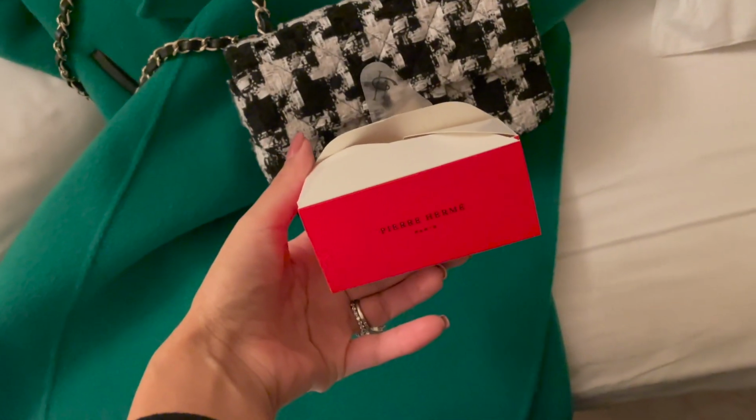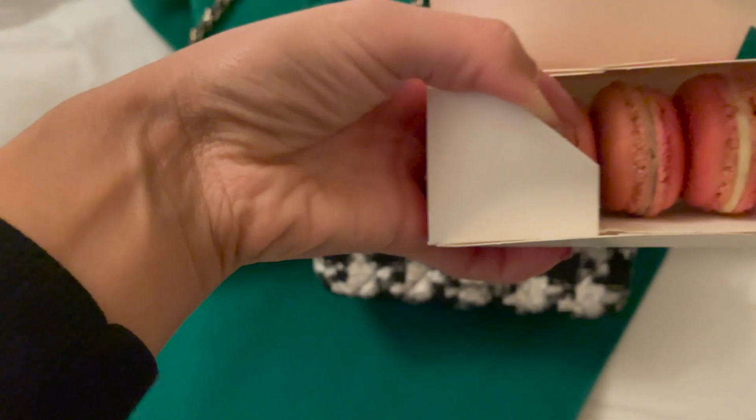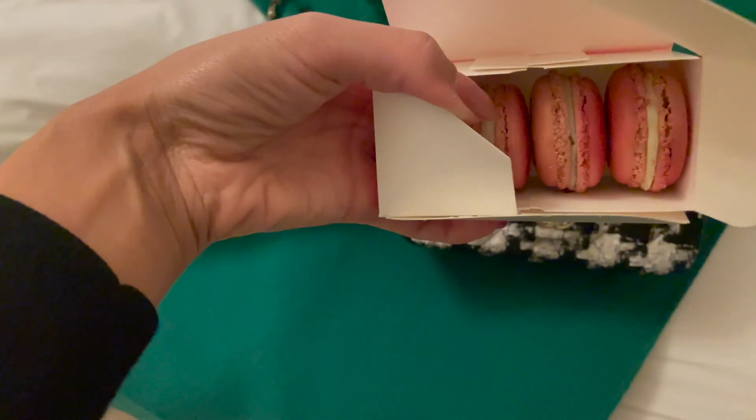So I had to go get change. When in Paris, you get the macaron in the Ispahan flavor. So good. This is rose with lychee.